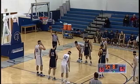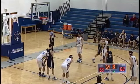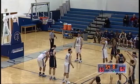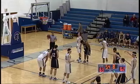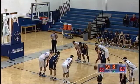Evan Sudas will check out. Case is up a point with 54 seconds left. And at the line shooting one more free throw is Chad Hickson. Hickson is 0 of 3 from the foul line this afternoon.